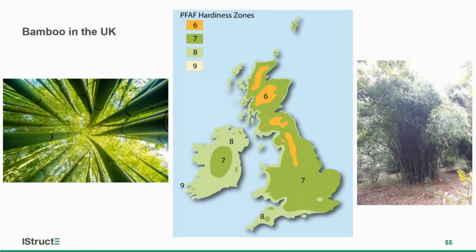Now, a lot of people ask, can we do this in the UK? Is it relevant? This photo on the left here is Trebah Gardens down in Cornwall. They are growing a huge range of bamboos up to about, I believe, 12 centimetre diameter. So yes, it is perfectly possible to grow bamboo in the UK. This diagram in the middle shows the hardiness zones across the UK. So you can see that Cornwall and Ireland are the best.